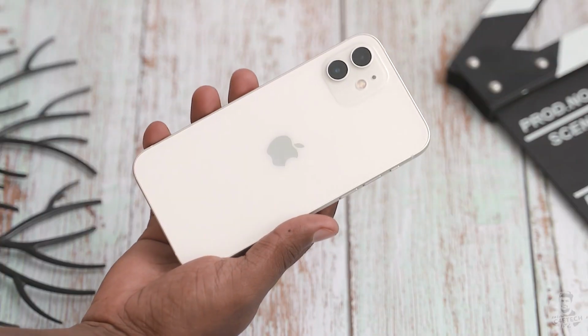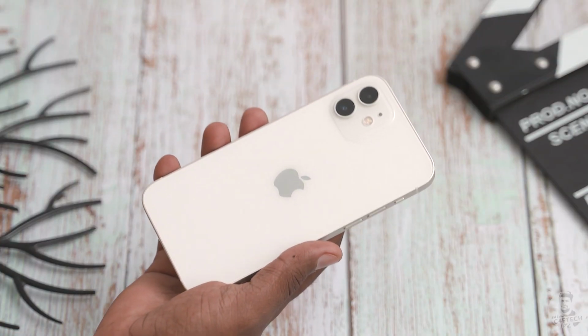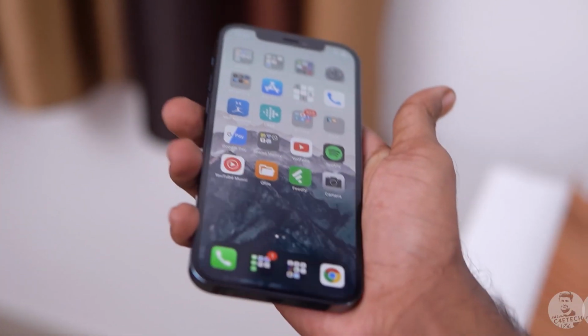So my take here is that the iPhone 12 Pro or the 12 for that matter, they are better at actual everyday use with ergonomics. And do note that the 12 is about 25 grams lighter than the 12 Pro. So that is probably what you should be going for even if you like smaller, lighter phones. And that has been my experience with the 12 mini.